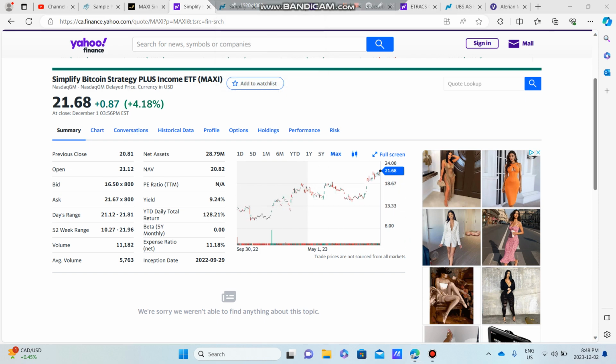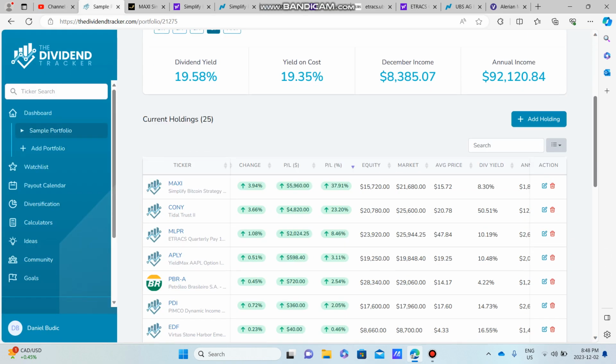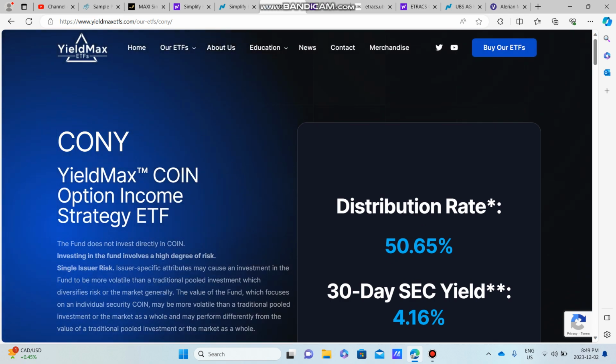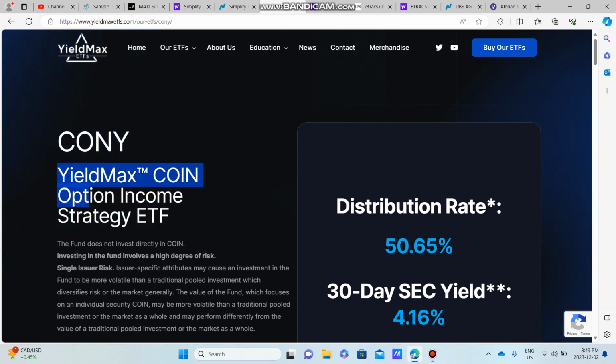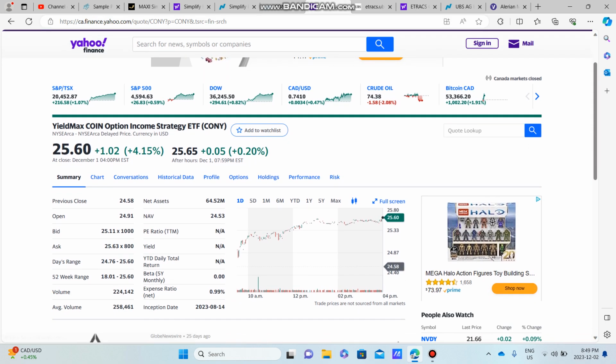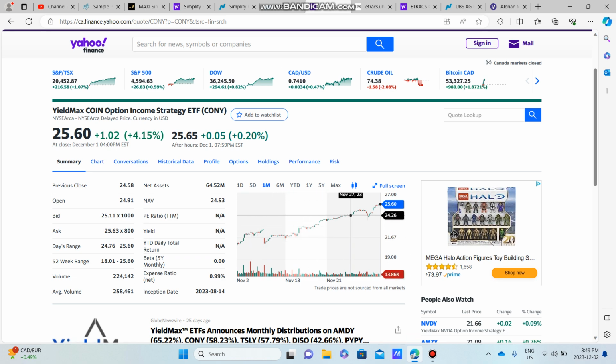Now, for the next fund, what is our next fund on the list? We have the 50% yielding CONY. This is a stock that's appreciated almost 20% over the past month. CONY, it's probably not a new fund to you guys. It's the Yieldmax Coin Option Income Strategy ETF, 50% dividend yield. It basically writes synthetic covered calls on Coinbase. And over the past month, you can see here, the returns have been pretty much straight up.